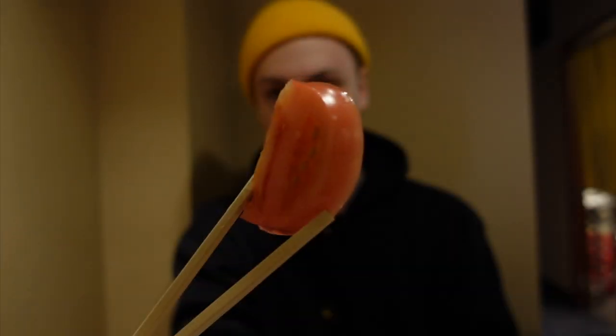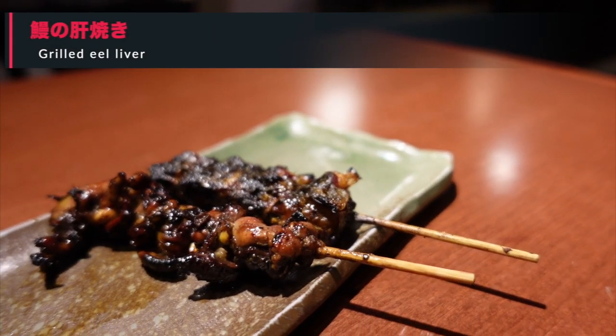じゃあ冷やしトマトいただきます。うわ、冷たくてさっぱりしててめっちゃ美味しい。うまい。 Up next is grilled eel liver.